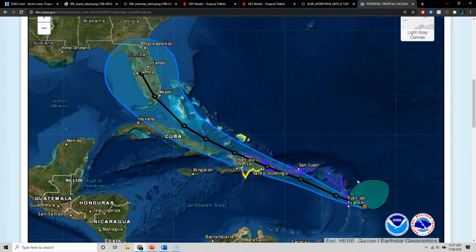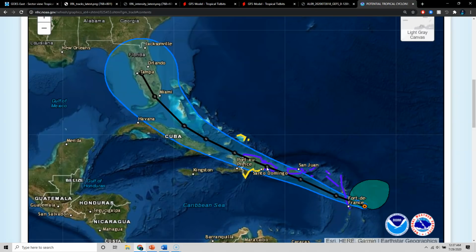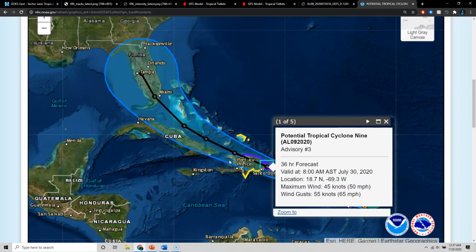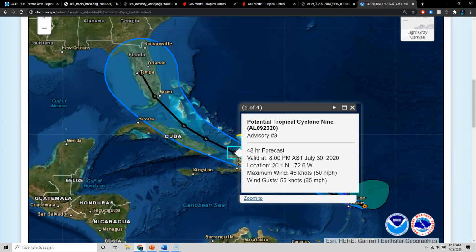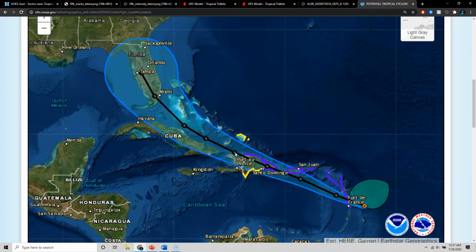And just to wrap it up, we have the National Hurricane Center's forecast. You can see this tropical storm, which currently has max winds at about 40 miles an hour, is going to be heading into Hispaniola at about 50 miles an hour. They actually have it maintaining strength by the time it leaves that area, but I think it could easily go back down to 45 miles an hour.